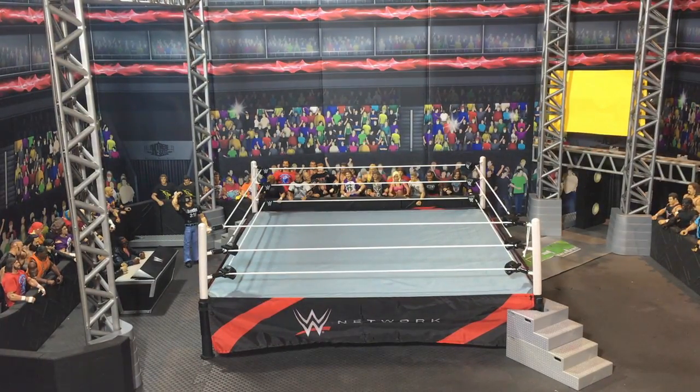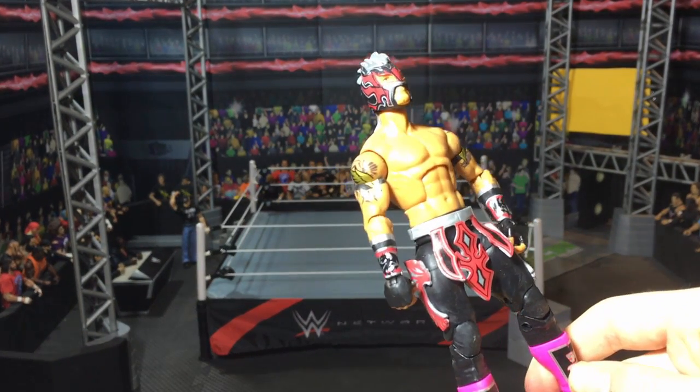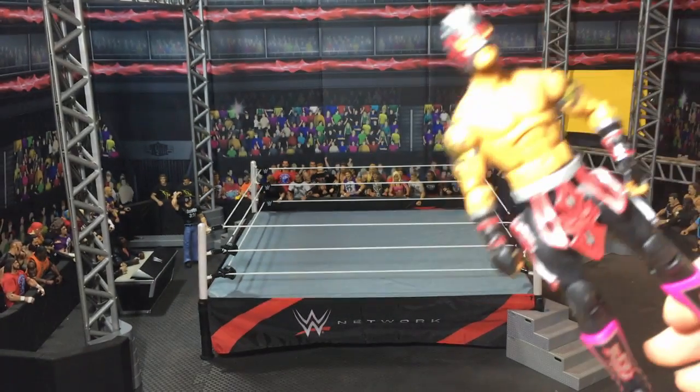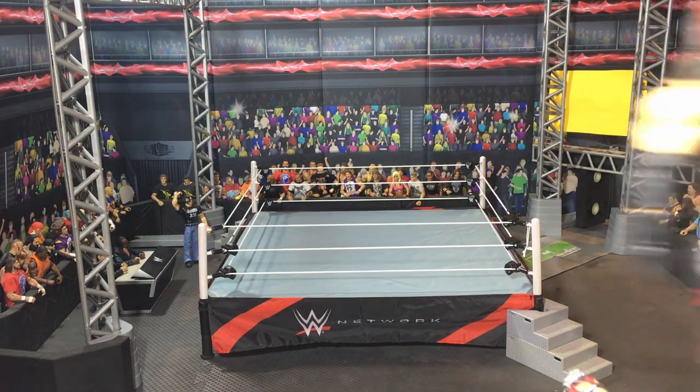Then we have Kalisto, and yeah, pretty alright figure. Not too great honestly looking at it now. I'm not really a big fan of that figure anymore. And next off, we have, who are we doing next? Another guy that is not really on TV much.